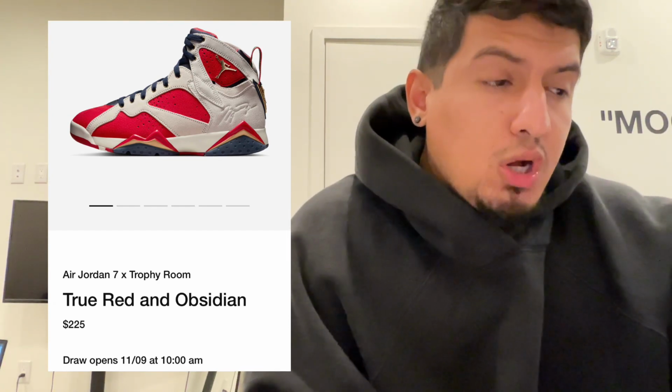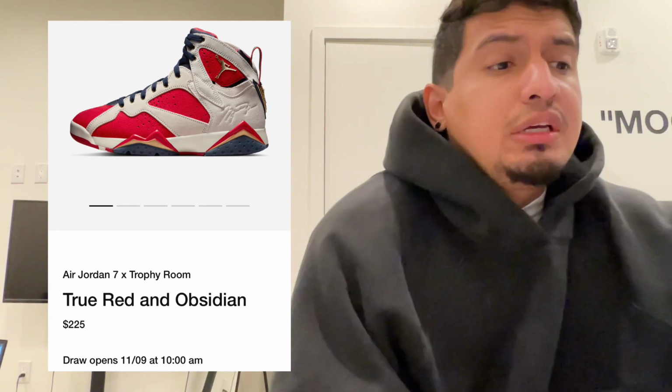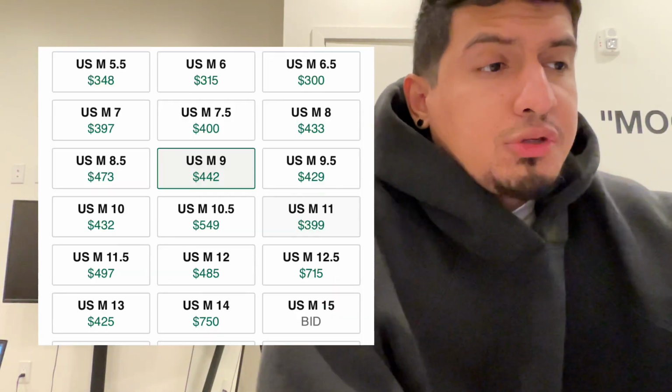It is going to be a draw opening up at 10 a.m. Eastern time on that November 9th. They call it the True Red and Obsidian. Beautiful colors together. It's like very USA kind of colors. It's got that Michael Jordan kind of signature on the side of the shoe. Currently, though, it is reselling as of the making of this video for $400 plus.